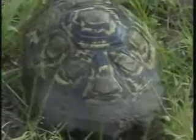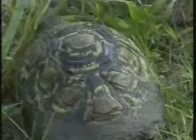Let's have one more look. See, as we're coming close by, not too worried, it's sort of semi-retracted back into the shell. Still got the head out, just wants to see what we're doing. Look at those beautiful patterns. That's where the name comes from, a leopard tortoise.